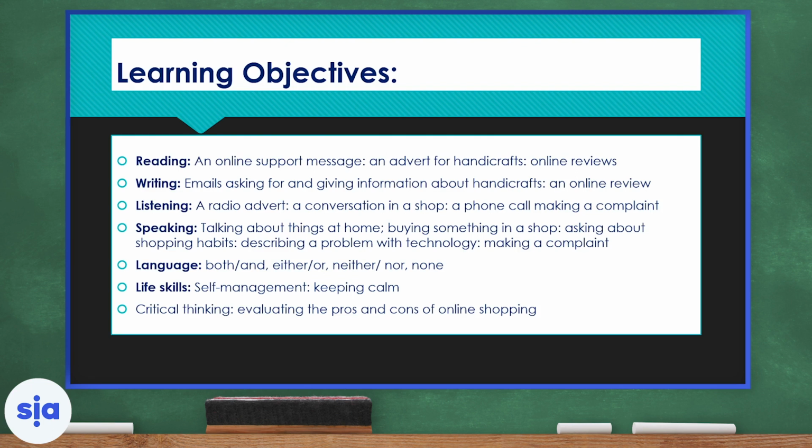As for listening, we're going to be listening to a radio advert, a conversation in a shop, and a phone call making a complaint. As for our speaking skills, we're going to be talking about things at home, buying something in a shop, and asking about shopping habits, along with describing a problem with technology and making a complaint as well.